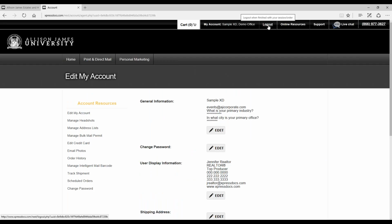You can also log directly out of your account, or if you need help along the way, you can take advantage of the different support options that you see up here in the right-hand corner. Now, this is important because we do offer Allison James Tier 1 customer service, and what that means for you guys is at any point in time as you're logged into the system or working on an order, you can reach out directly to XpressDocs and we'll be able to assist you with your order.